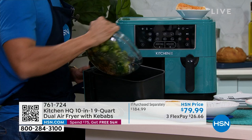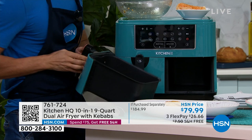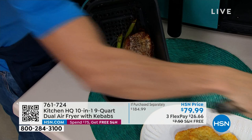Try air frying your veggies, Leslie. This is a fun way to get broccoli, cauliflower, exciting, golden brown with texture. But then on the flip side, it's also about doing your steaks. Look at this. Ooh, asparagus, look at that. Steaks in the same basket. There's that 9 quart capacity to your advantage.